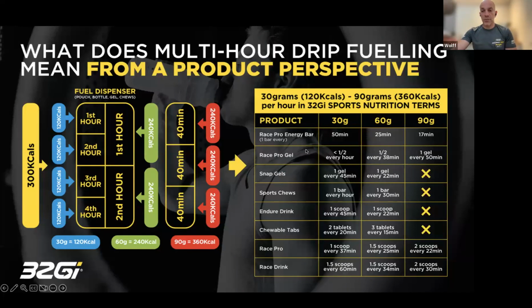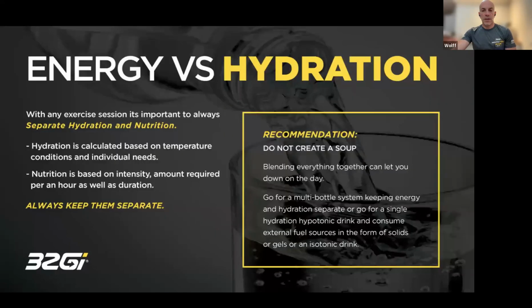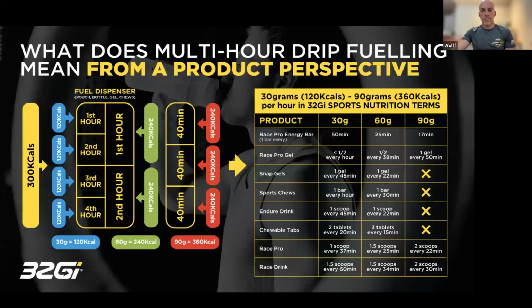The way it equates to product is if I look at 30, 60, and 90 grams in the 32 GR product range, for example, if I look at 30 grams, it's 1 race pro energy bar every 50 minutes. 30 grams, it is a race pro gel, less than half of a gel in an hour. Okay, because a gel is 300 calories. A snap gel, 1 every 45 minutes.